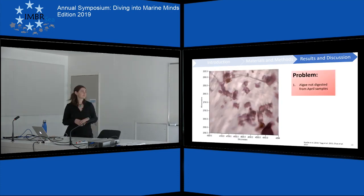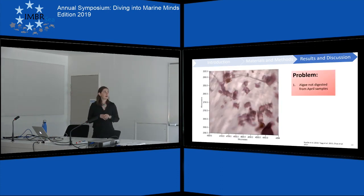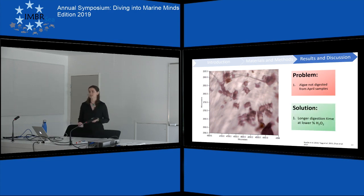The only problem with the digestion method is that when we processed samples from April, they were really algae-laden. So the digestion didn't obviously dissolve them and probably wouldn't, but a solution that I came up with was maybe a longer digestion time to bleach the algae so they would be less visible when visualizing them.